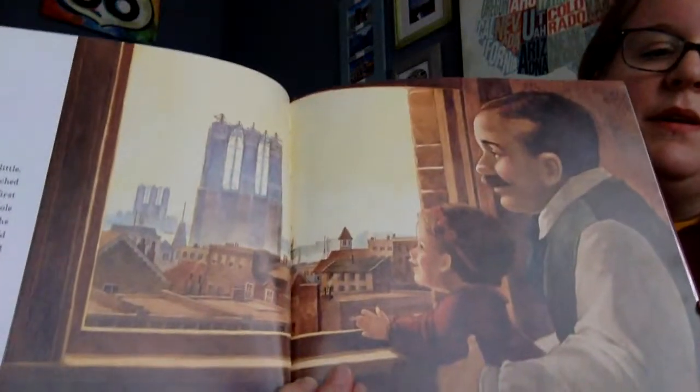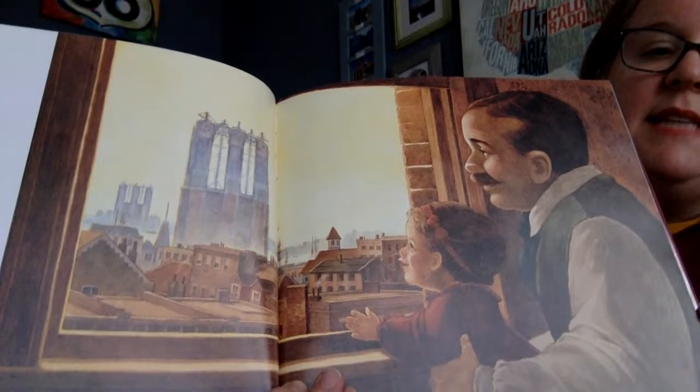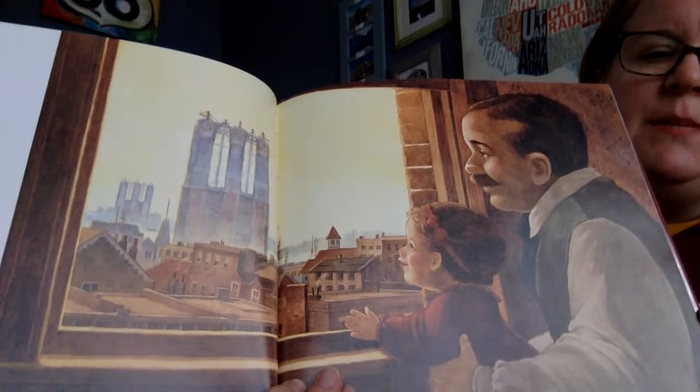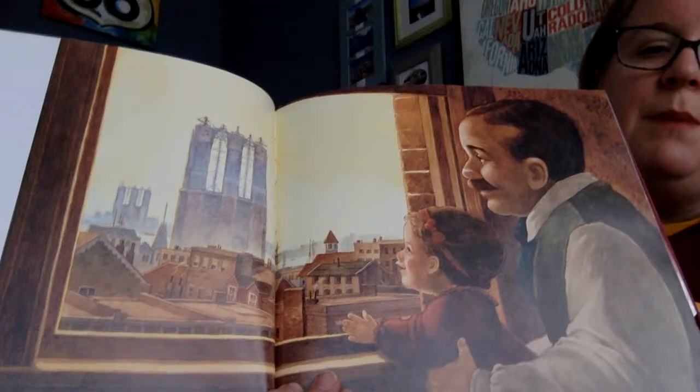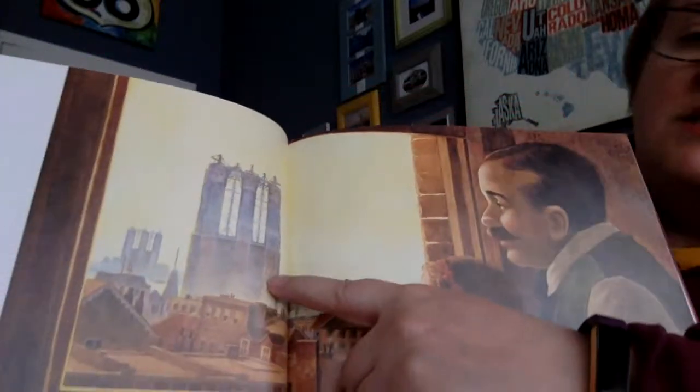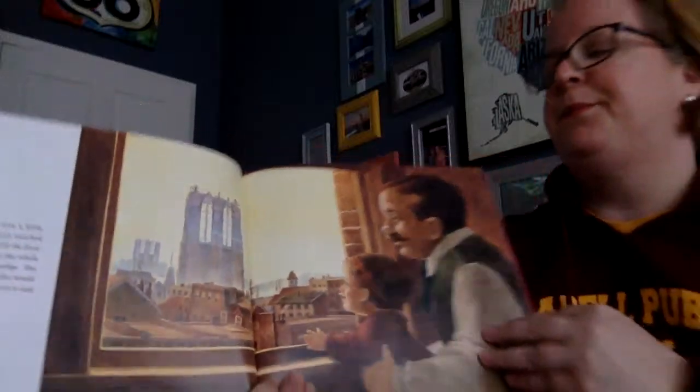There we go. So I'll make sure you can see the illustrations afterwards. So you see Hannah there, and she's pretty little there. I'd say she's about 2, maybe 3, and she's watching the bridge be built. And that bridge starts with the 2 towers, that one and that one over there.